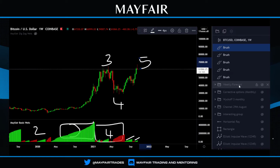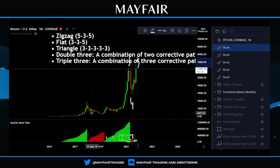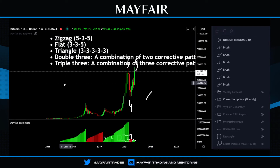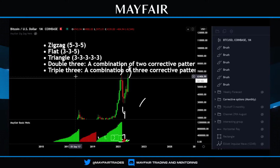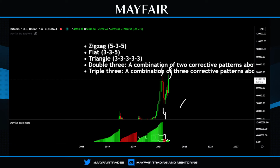Now, when we start looking at the potential forecasts, we then have to look at the corrective options, right? So I've just highlighted them and come out to the bigger time frame. I'll put this on the monthly. So in terms of the corrective options, we've actually got a couple of plays. We've got a zigzag, which would give us a 5-3-5 play. Okay, so that's the first thing.